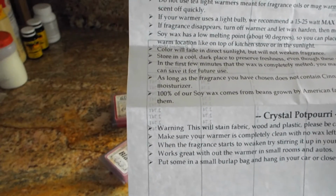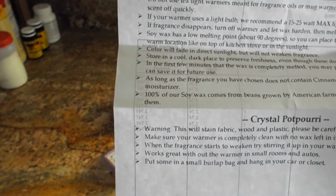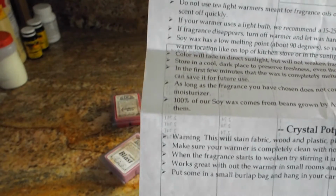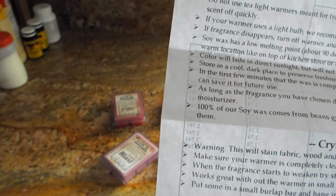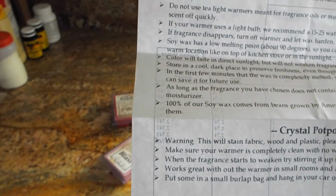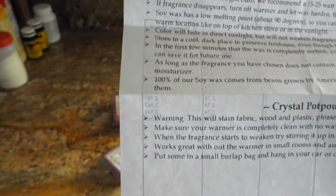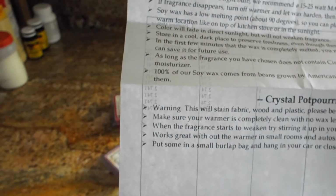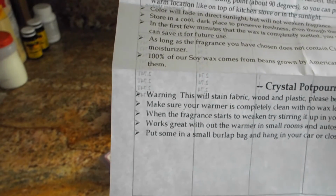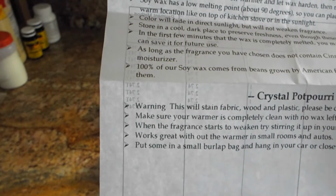In the first few minutes that the wax is completely melted, you may pour back into package so you can save it for future use. I didn't know you can use it again. As long as the fragrance you have chosen does not contain cinnamon, you may use the wax as a moisturizer. So after I use the wax, I can also put it on my skin, as long as it doesn't have cinnamon in it. 100% of our soy wax comes from beans grown by American farmers.